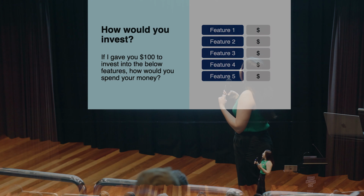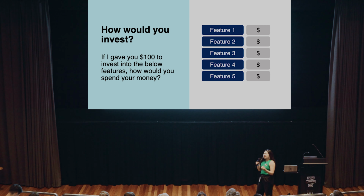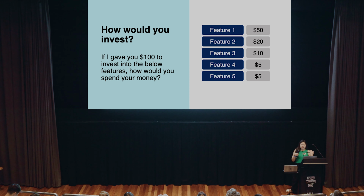Obviously, it's like, oh, it's my money. I have to spend it in a way that aligns to how I want to spend it. And it makes them think about how they split the money as well. So here's just an example of how a product owner might answer that question. We've got 50, 20, 10, 5, 5. I'm really hoping that equals 100.